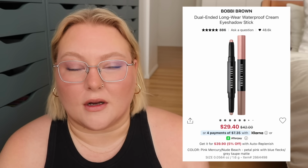Bobbi Brown is prestige cosmetics. It's going to be expensive, but I do think for the single, it's already kind of expensive, and that even higher price point I think is a tougher sell. But at the $29.40 price, I think it's just a better deal. So I'm not surprised to see it on sale, but I actually think that could be a good sale item if you were interested in that product. Again, I love a shadow stick.